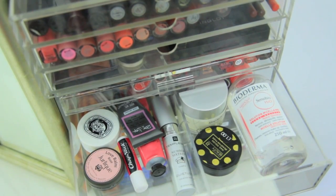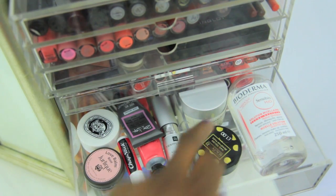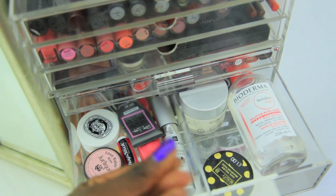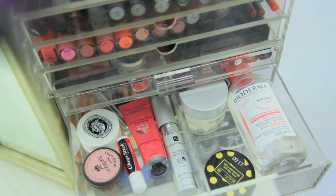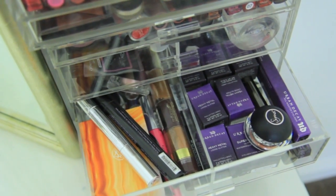This drawer I'd say is like everyday essentials. So my Bioderma I use every day to cleanse. I use my African Botanics body butter on my hands, or if I'm feeling dry. My Dr. Lip nipple balm for dry lips, amazing, I use it all the time. So in this drawer is basically new things that I haven't tried yet. And I'm gonna try real soon.